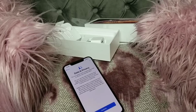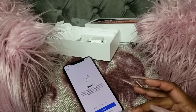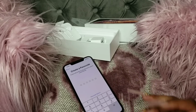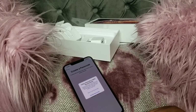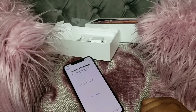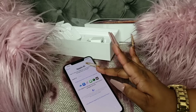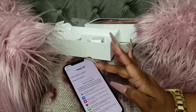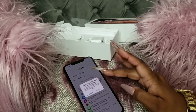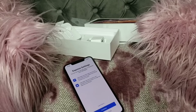So, continue. I'll set up Face ID later. And then I'm not going to even do all this right now. Don't use the passcode. I'm just going to set it up, but then I'm going to say I don't have one, so it can let me skip through. Set up later in settings. Don't use. And then agree.